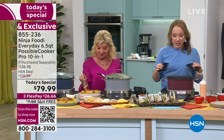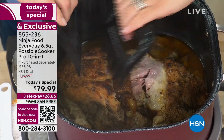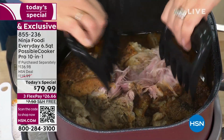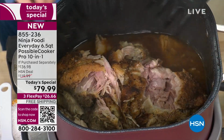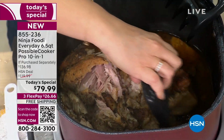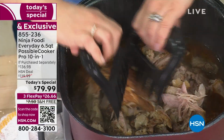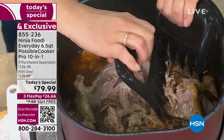Okay, what do you have in there? So this is a pork shoulder, and I wanted you to see how I'm pulling it apart. Look at how tender that is. That's one of the reasons why we like having the possible cooker, because we can sear and saute to get this nice caramelization, to get that color, which is where the flavor's from. But then we can use slow cook or braise, so that way we can get the tenderness of it and the deliciousness of it.